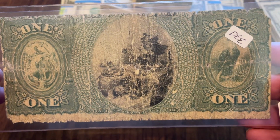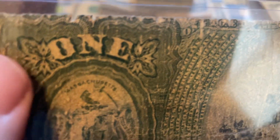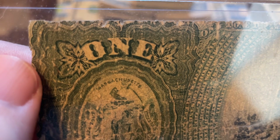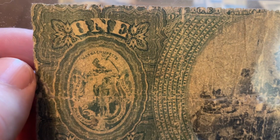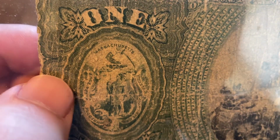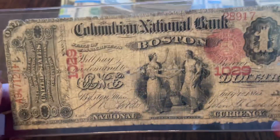Just a cool back on the note. I know you can't see the picture too well, but I'm more impressed by the green ink used on the back. When you zoom in on this, I don't know how well my camera's going to pick up on it, but you can see all of the detail. You can see all of the scrolling. You can see all of those individual marks like that. On a lot of the counterfeits, all that just kind of blurs together. But on the real note, you can see how intricate the pattern is. So that's what you're looking for versus the counterfeit.